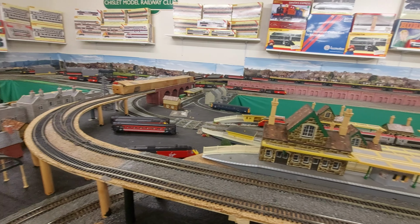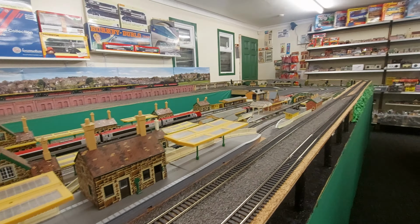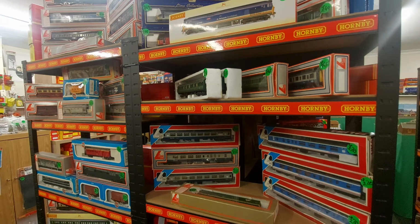The range of product is fantastic, but what really stood out for me was that they cater for all railway modellers, anything from newbies like myself up to the most lifelong enthusiast. You know, there's something there for everyone. The massive range suits all budgets. Lots of really good quality used train sets, locomotives, rolling stock, buildings, track, accessories, scenic stuff.